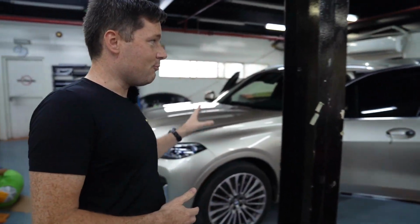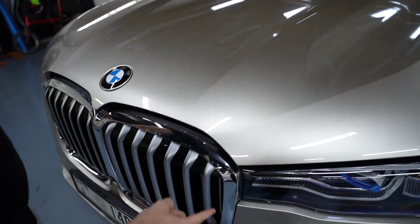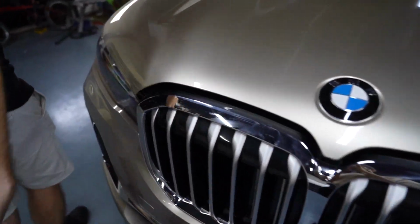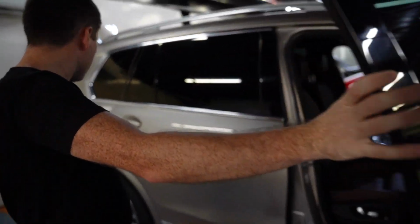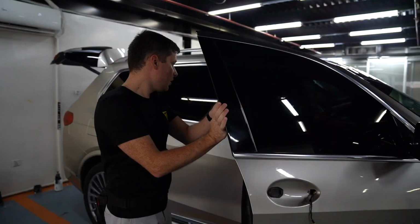And here we have brand new Bmw X7, which one I haven't seen before. How I know that it's brand new? Look at this grille. This is 2021 grille, huge. I still don't know what exactly they're gonna do with it, but it looks like it will receive paint protection film.